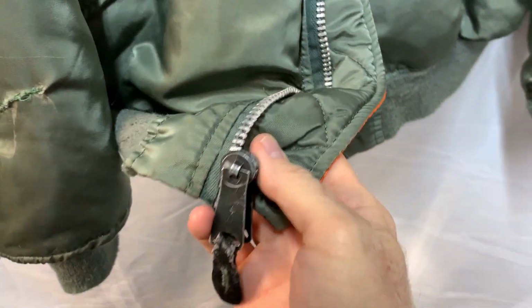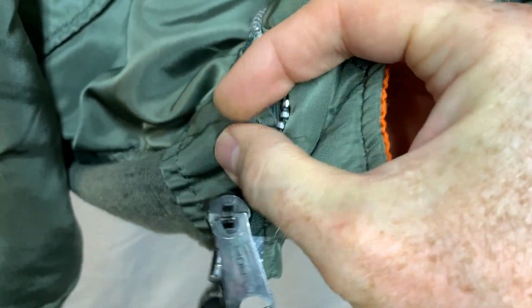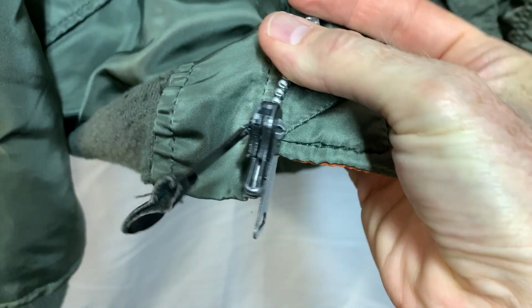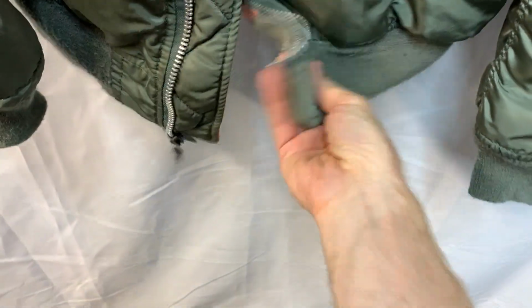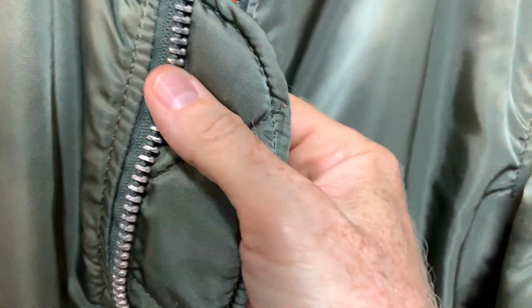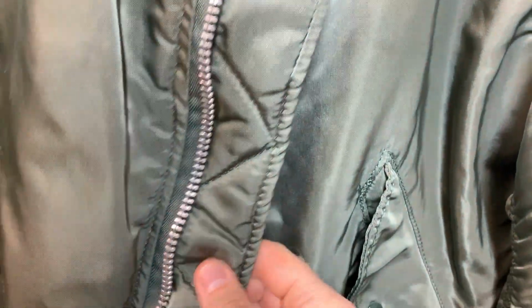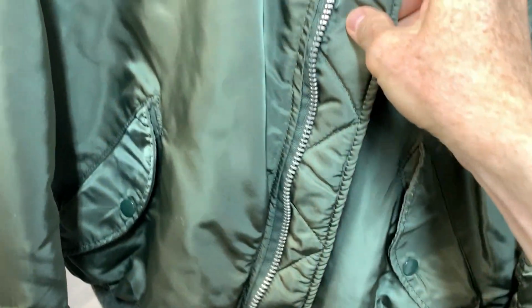Zipper wise, it has a nice aluminum zipper. You can see it's an Ideal, and it's a double zipper because I told you this jacket is reversible. So they put a nice double zipper on it. That's probably the original pull on it. Zipper works fine. Newer jackets might have the plastic zippers, kind of like the M65s. I'm not positive, but this one's an older one, and of course it does have the aluminum zipper. It has a wind flap built into it. It's also quilted. It's not just a flap.